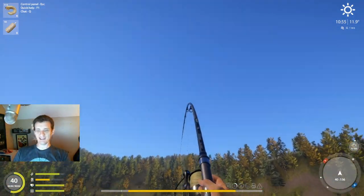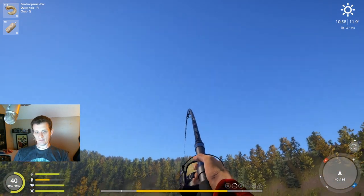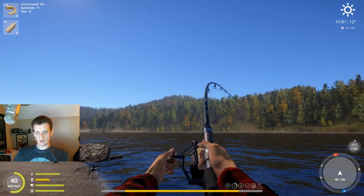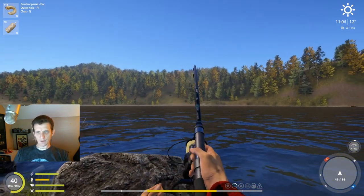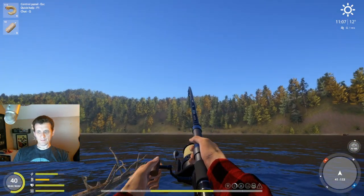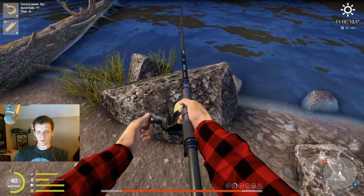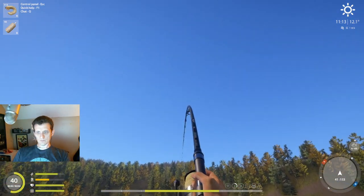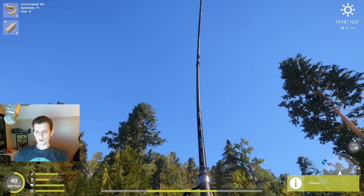I need to quit chatting. I need to quit responding to chat and just focus on this fish. All right, let's walk it down a little bit more. So at least one line, I'm just not sure about the other one. See if we can finish this fish off here.